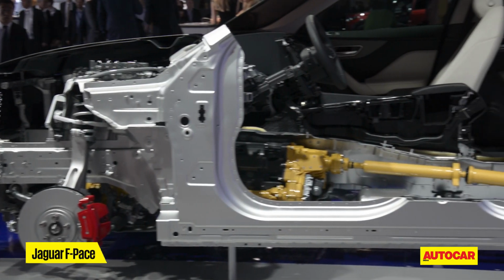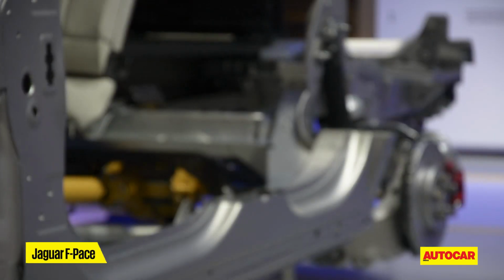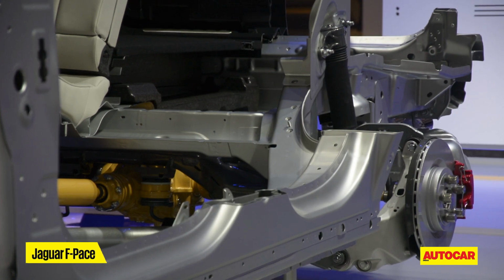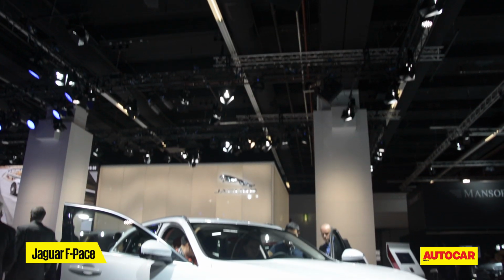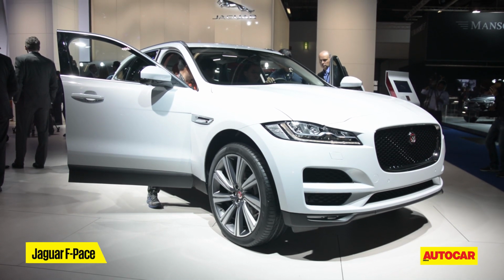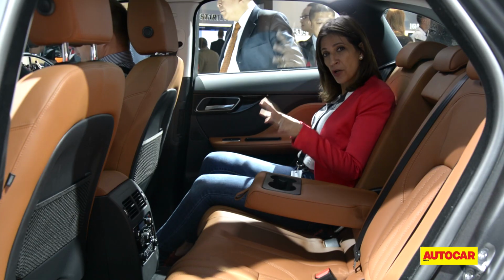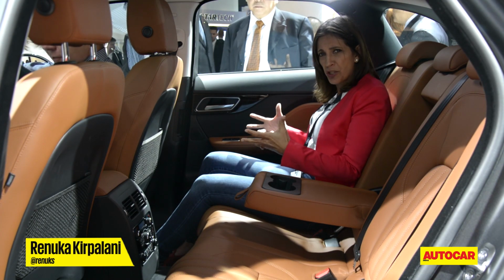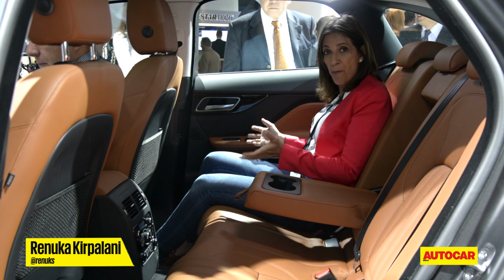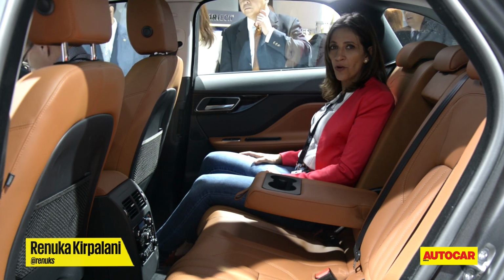Following the new XE and XF sedans, the F-Pace is the third vehicle from the manufacturer to make use of the lightweight aluminium-intensive platform. And though it's 1,652 millimeters tall and has a ground clearance of 213 millimeters, it still is shorter than the X3. But it's not only that, it's also got a good dose of practicality. You can see there's ample space here in the rear seat, and the boot at the back is something the Indians are going to love.